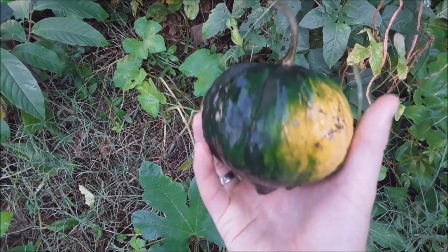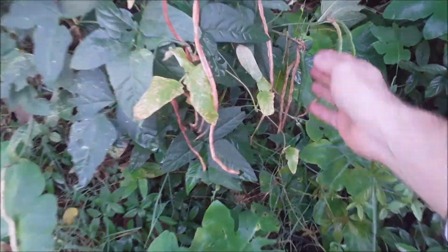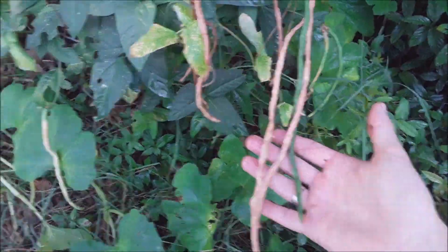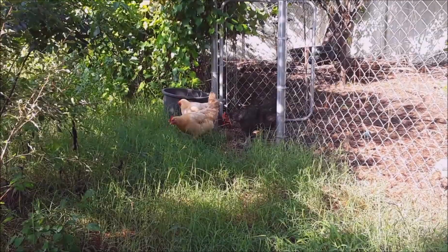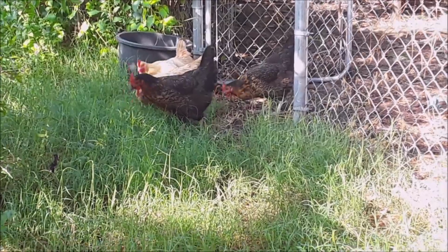We've gotten a great amount of acorn squash and zucchini, which have been stored, bottled, or frozen in some way so that we can have those things later in the year. There's still plenty of yard-long beans, but for the most part, it's time for me to clean out these veggies, and I've got just the perfect workers to do that.